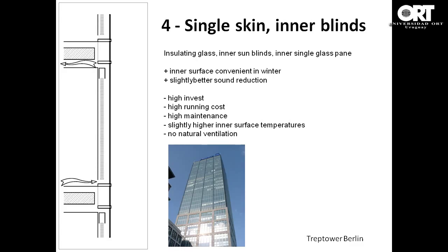Okay, now we come to a cladding. I'm not sure here. Is it a double skin or is it a single skin? It's a solution which comes from the times where you had either just single glazing or very poor double glazed units, and when you were in cold environments, you had very low temperatures on the inner face of the glass pane.